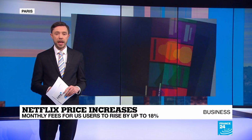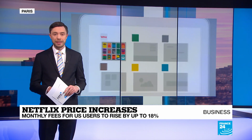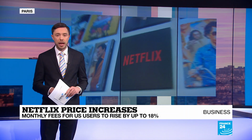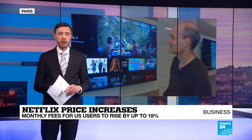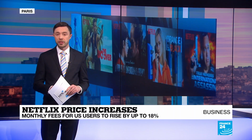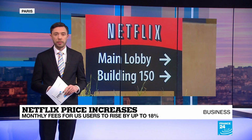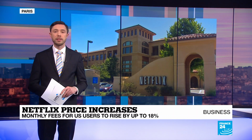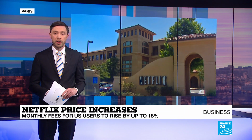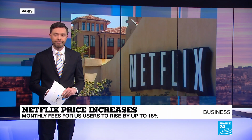Netflix is to increase prices for its users in the United States by up to 18%. It's the streaming service's first price hike since 2017, with the monthly fee for its standard plan rising from $10.99 to $12.99 a month. The increases will help to bolster Netflix financially as rivals including Disney join the streaming market. Users in some Latin American countries where Netflix is priced in dollars will also be affected, but so far no change in prices has been announced for other users around the world.